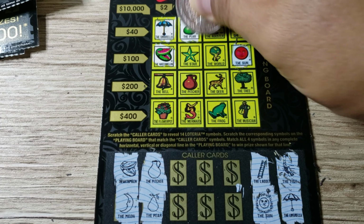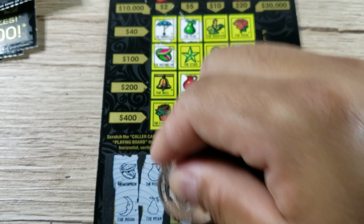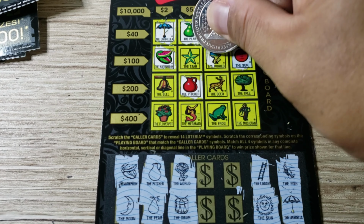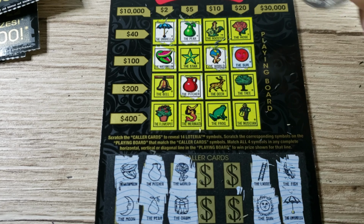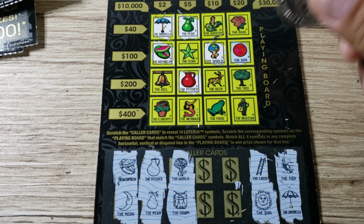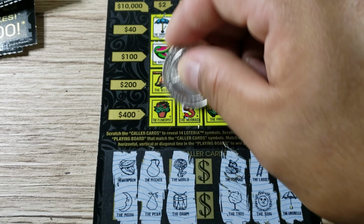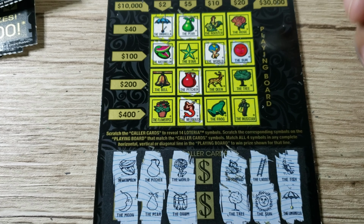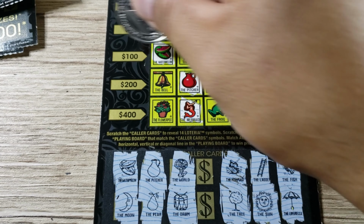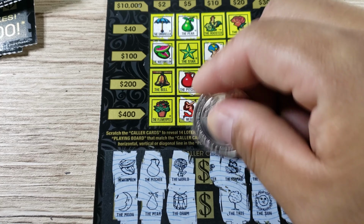We got the pitcher and the pear. We got pear and pitcher. The world and the drum. We got the world. We need a star to hit 100. And where's the drum? No drum. Got the mermaid and the tree. We got mermaid here. We need the tree. So if we hit a star here, we get a $5 and a $100. So that's 105. Yeah, they don't have a prize for 105.